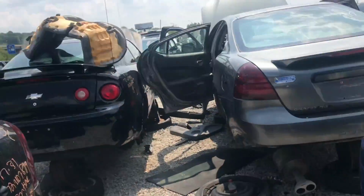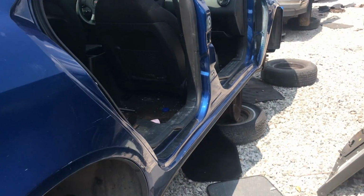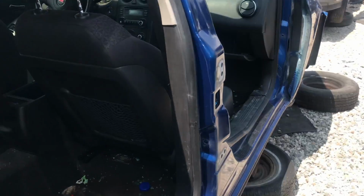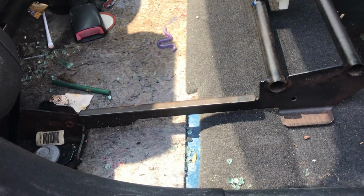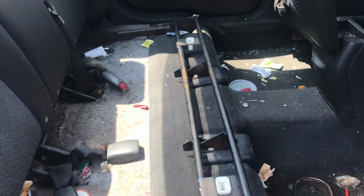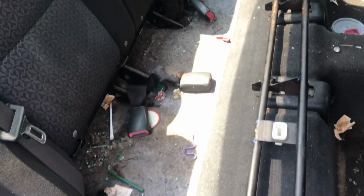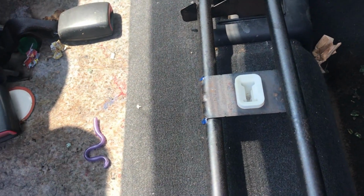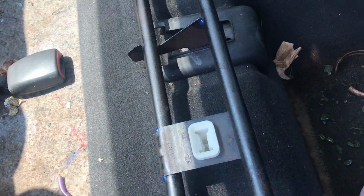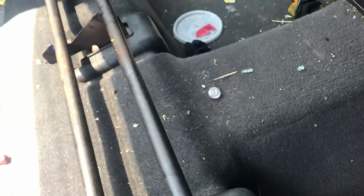So I'm checking out this '07 G6. This is a V6, and I'm looking at the back seats. I'm thinking I may have to use something like this, with the clips already, as a frame to make it work in my Caprice. Once I put it in there, I'll see if I need those clips, because on the other one, the clips are built into the floor. It looks like it's only a few bolts, and then these things here.